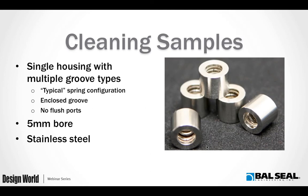So here's an image of our actual test samples used in our baseline tests completed earlier this year. We used our most common springs and bore sizes in stainless steel housing materials and designed for a worst case by using a housing-mounted spring inserted into a single housing with multiple groove types, like the one you see here in this image. The only access point to flushing is from the ID bore. We also used no flush ports or special designs that may assist in improving cleaning results. Again, we only used common springs and sizes and designs used today.